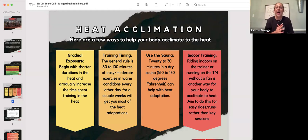Two tools that are really great to use, especially if you're maybe not in a hot environment but you are training for a race that's going to be in a hot environment. The first one is the sauna. 20 to 30 minutes in a dry sauna can really help with heat adaptation.